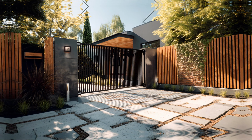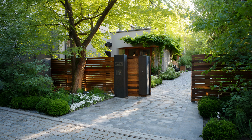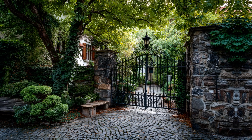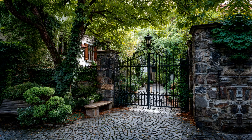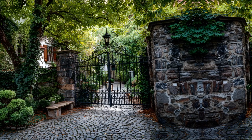Gates, too, may evolve to include materials and coatings that resist corrosion, heat, and pollution, ensuring longevity without sacrificing style. The entrance of the future will not only reflect taste, but also respond intelligently to the challenges of the environment. At the same time, entrances will continue to be spaces of hospitality and connection. The gate and garden are often the first places where neighbors meet, guests are welcomed, and families pause before stepping into the private sanctuary of the home.